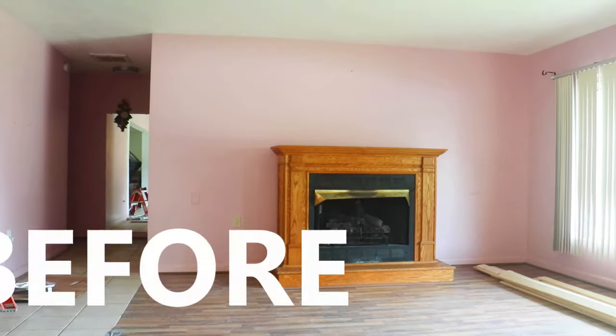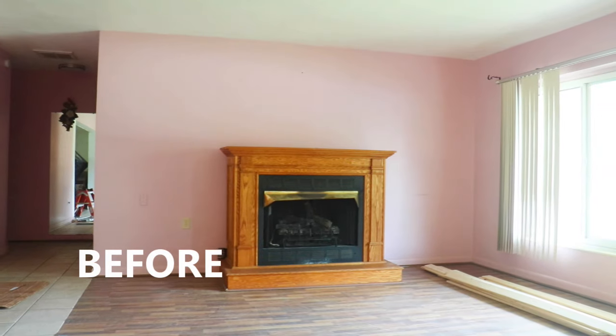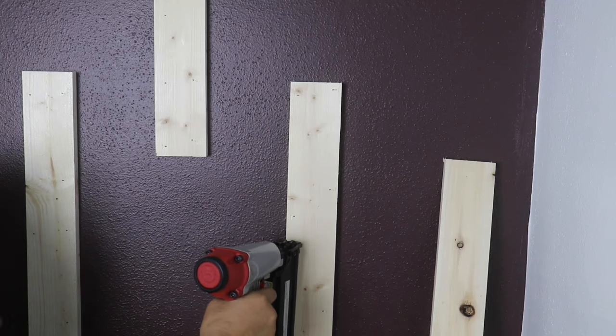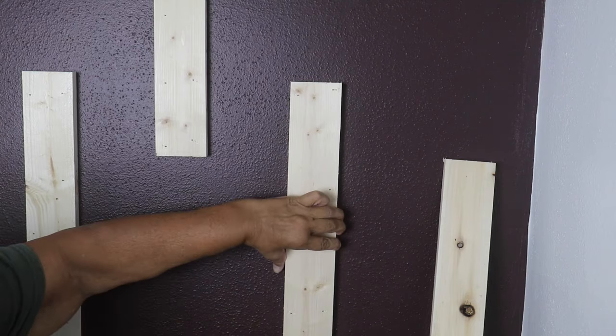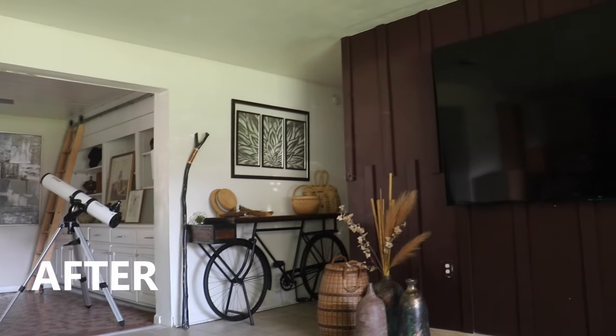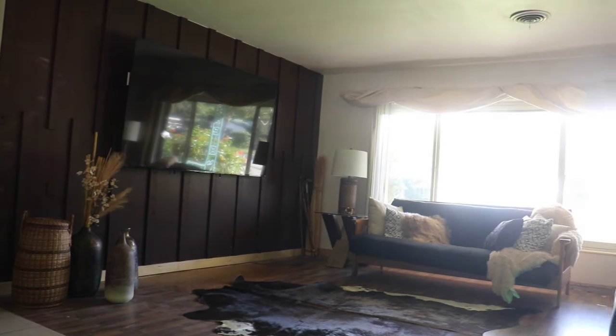The next renovation was the living room, and I gotta tell you, I couldn't wait to remove that ugly eyesore of a fireplace. What I decided to replace it with was board and batten. I did a feature wall, and I really loved the way it stood out. Not only that, but I decided to install a flat screen television where the fireplace had been.